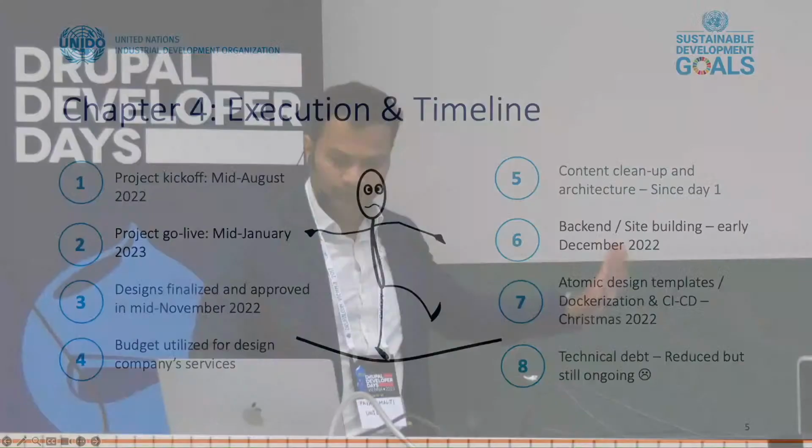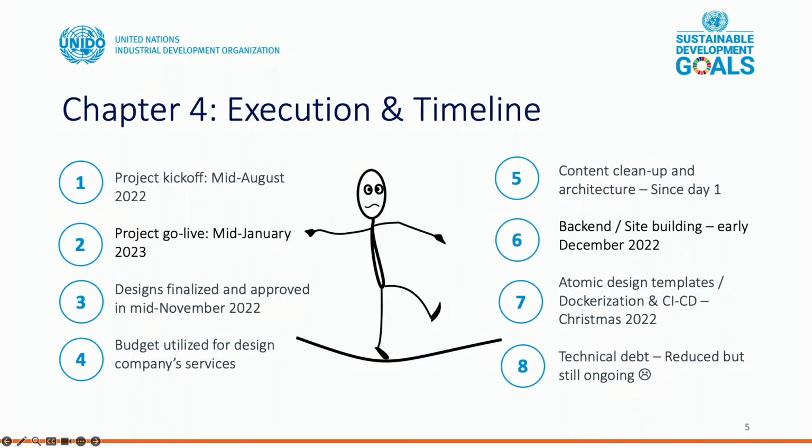Budget utilization, well, we had to put in all of the available budget into the design, into paying the design vendor, but we also managed to get the Storybook implementation in place, and we could start some development by the early December. But site building and backend changes. I knew we had a lot of adjustments to do in the existing content types, media types, paragraphs, views, etc., to make the optimal use of the implementation of the atomic design.